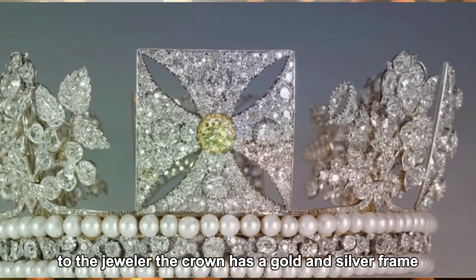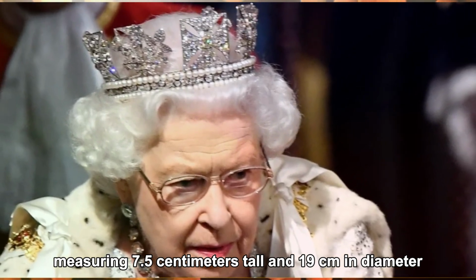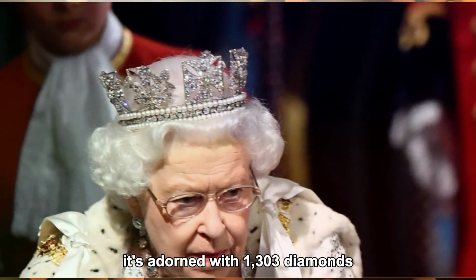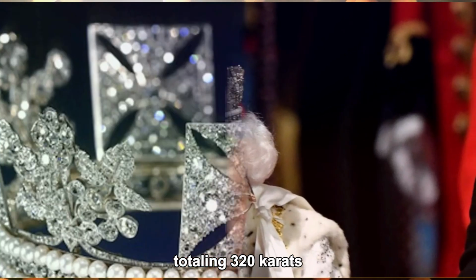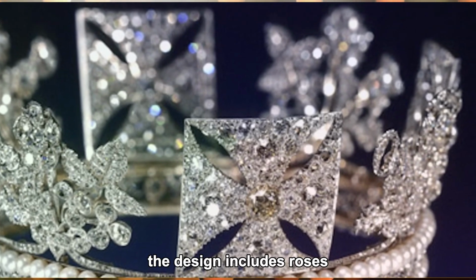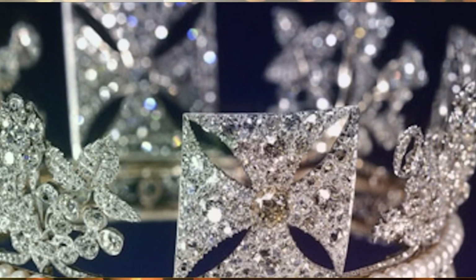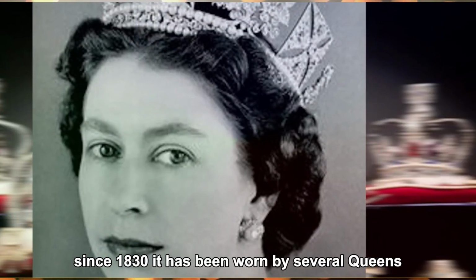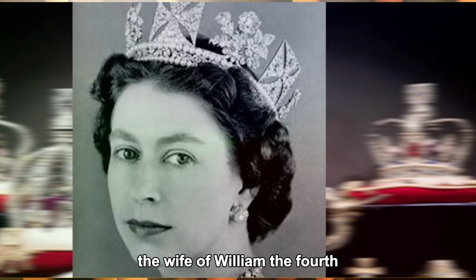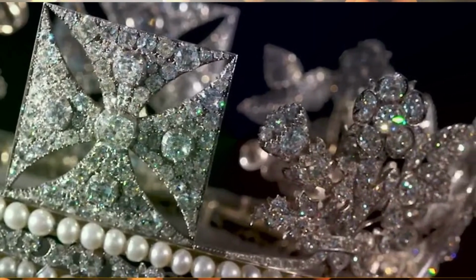The crown has a gold and silver frame measuring 7.5 centimeters tall and 19 centimeters in diameter. It's adorned with 1,303 diamonds totaling 320 carats and features 2 strings of pearls along its base. The design includes roses, thistles and shamrocks instead of the traditional fleur-de-lis. Since 1830, it has been worn by several queens, beginning with Queen Adelaide, the wife of William IV. Its estimated value today is around £800,000.